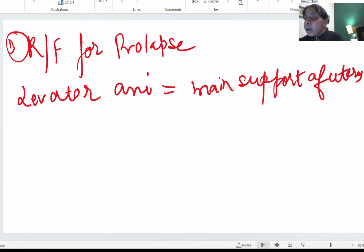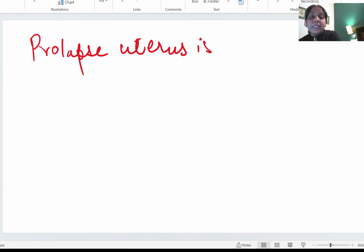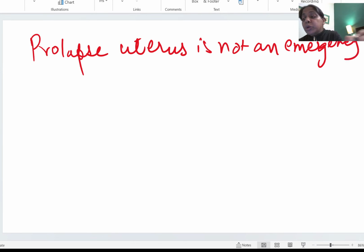The third degree genital prolapse in early pregnancy is managed by... So, again, I'm telling you that prolapse uterus is not an emergency. Yesterday also I told you that there is no need to treat the patient immediately after delivery. In pregnancy we have to do only emergency surgeries, and prolapse in early pregnancy is treated by pessary.